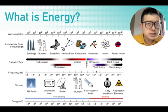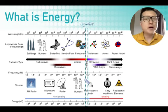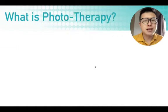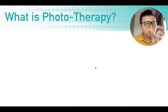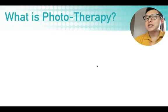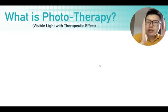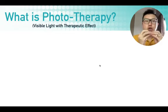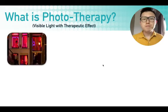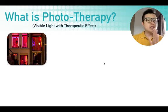So, what is the reason LifeWave only specializes within the visible light region? Now, let me tell you. It is because in the visible light region, the frequency is the language in our human body. Okay, so what is phototherapy? In a nutshell, it means that any frequency within the visible light region that we use for a therapeutic effect is called phototherapy.